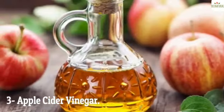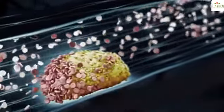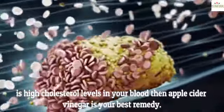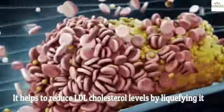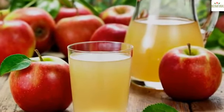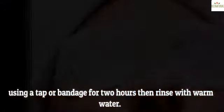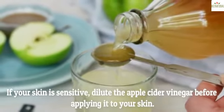3. Apple cider vinegar. If the cause of cholesterol deposit bumps around your eyes is a high cholesterol level in your blood, then apple cider vinegar is the best remedy. It helps to reduce LDL cholesterol levels by liquefying it and aiding the liver in eliminating the cholesterol out of the body. Soak a cotton ball in apple cider vinegar and keep it in place using a tape or bandage for 2 hours and rinse with warm water. If your skin is sensitive, dilute the apple cider vinegar before applying it onto the skin.